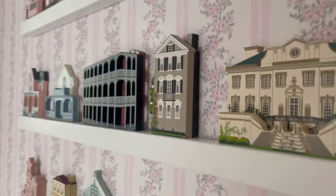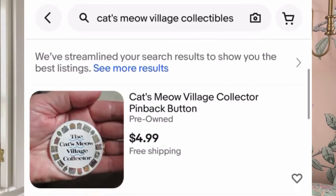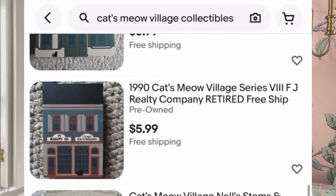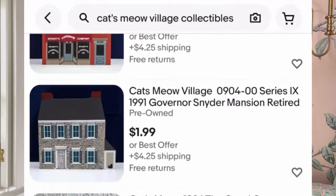I don't remember because I was young then, but there was also Cat's Meow Village. That's another, a similar look. They're not as expensive on Etsy or eBay, so if you're wanting this look on a budget, you can buy those. And some people just use the Cat's Meow as kids' toys because they're beautiful, aesthetic wood toys, or you can use them as shelf sitters, is what they call them.